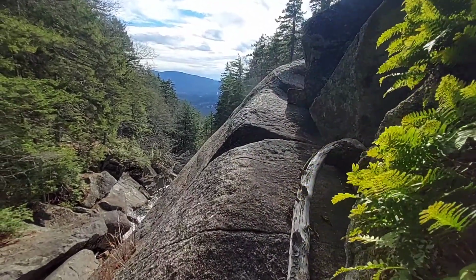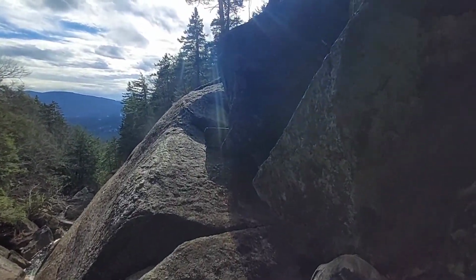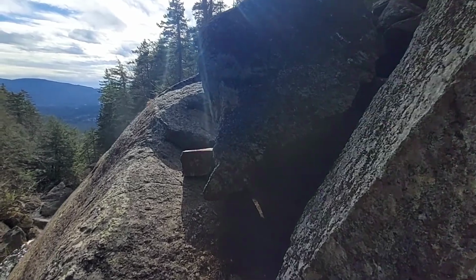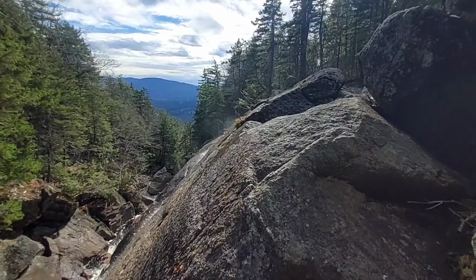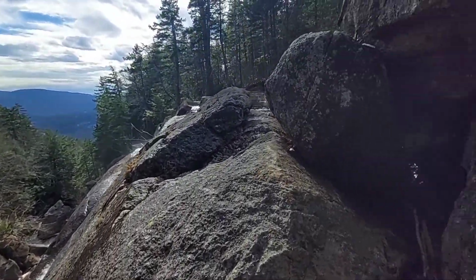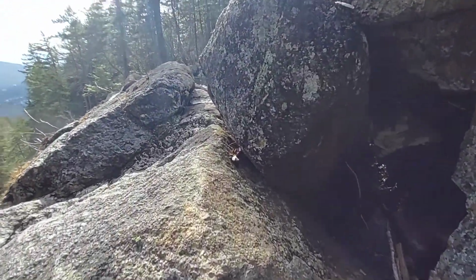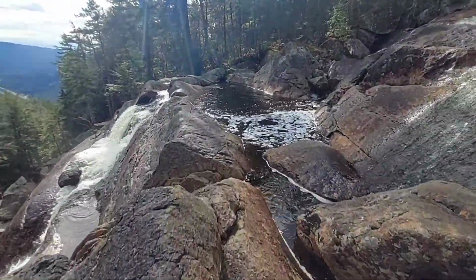So here we go. We're at the top of the ledge now. This is doable, but this is mountain goat hiking. Just take your time. Make sure the rocks are dry. Make sure there's no snowpack or ice. This is certainly doable, and well worth your effort to get to the top here.